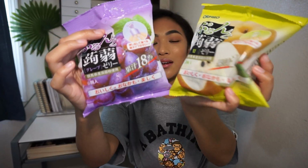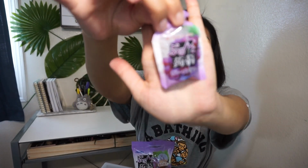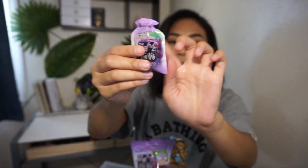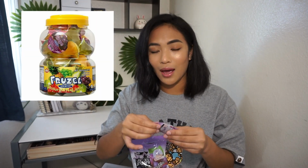These are small packets of jelly inside of it. So basically within this bag, there's a bunch of these little packets inside of it. And they are so good. You just open it up and then it's a bunch of really, really good jelly. I don't know what I would compare this to. They have something very similar to it. I'll probably have a picture that can show you right here somewhere. And yeah, it's really good.